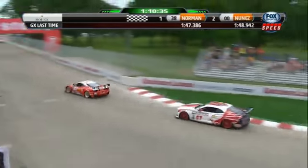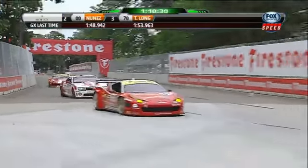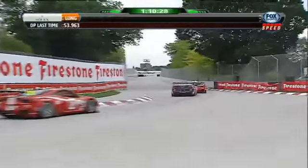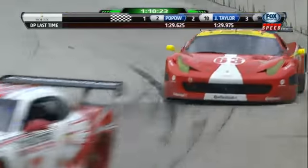That turn 2, you always feel like you're going to crash here as you come over there. I never did. Brian did it for me. Still did crash. Pappas is missing the apex a little bit there. I think he's feeling the heat, or maybe the handling's going away from him a little bit.